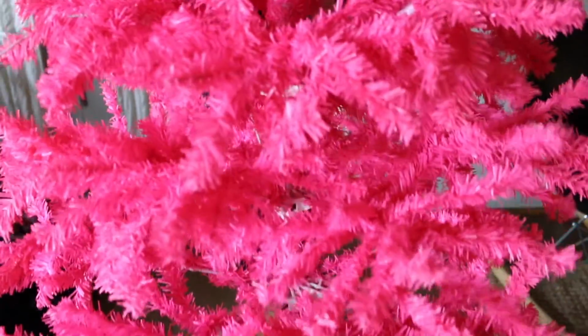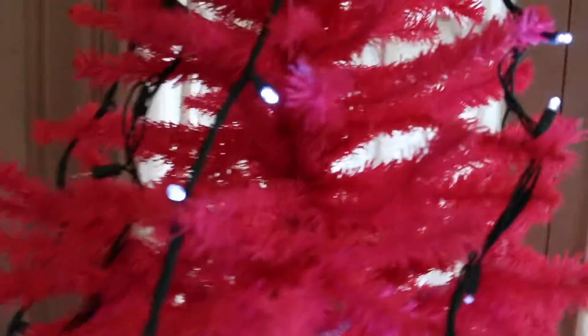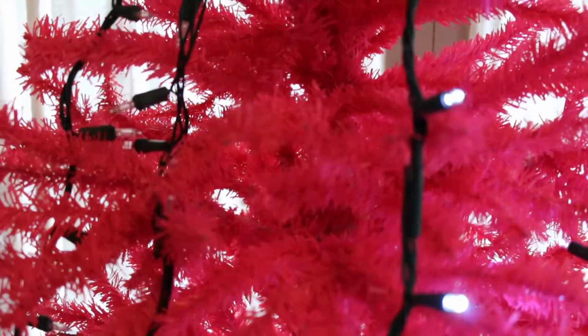We recently found this Christmas tree at William Temple House. I think it's quite a good find. Light test number 1. Bluish lights or off-white lights? It's coming together. It's pretty awesome.